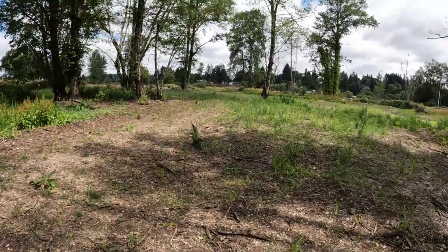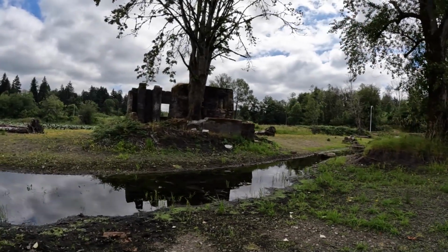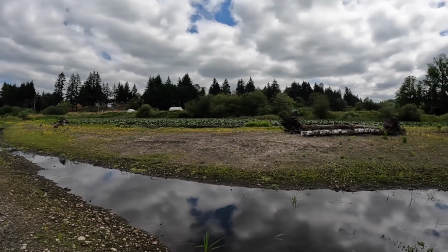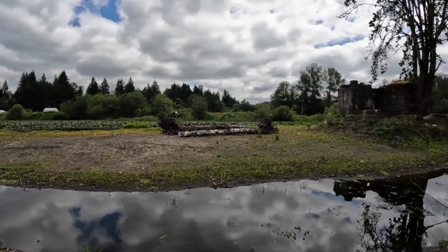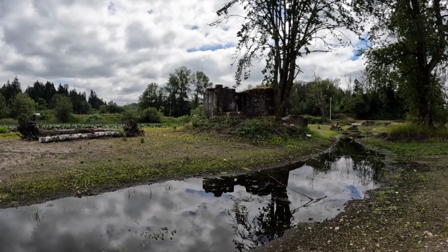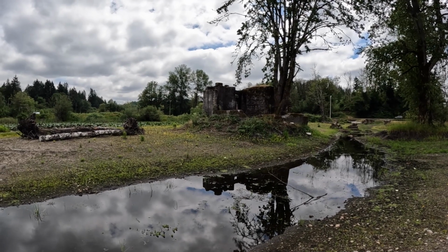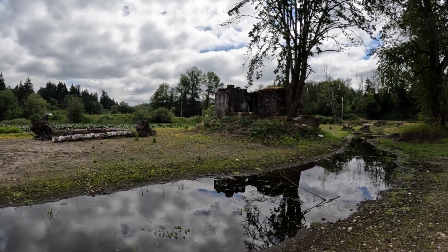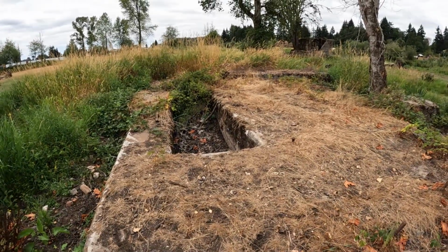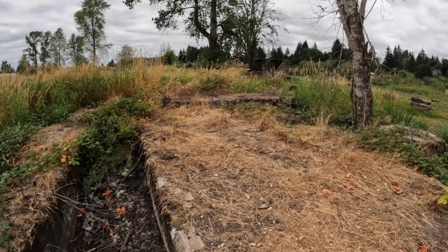Let's go look at this other structure. Something was mounted on top of that concrete. You can see the bolt sticking up. I didn't really look at this one the other day.